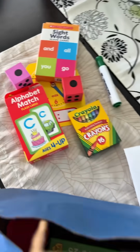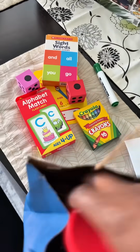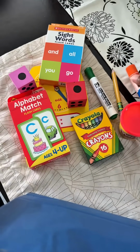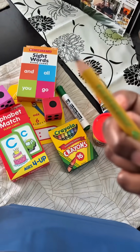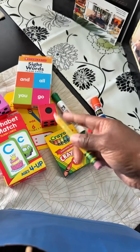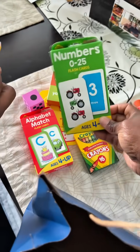Alphabets, some crayons. Ooh, I can mark that off of my list. Ooh, some Play-Doh and pencil, glue stick. This is a nice pencil. I've never seen one like this size. This is good for his little hand. What else we got? Numbers.